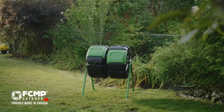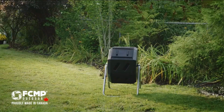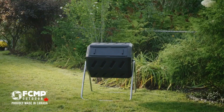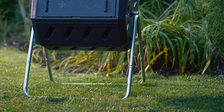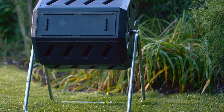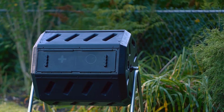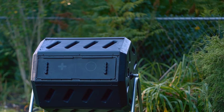This design eliminates the need for manual digging and mixing of the compost pile, making the process much easier and more efficient. By simply closing the door and turning it 5 to 6 times every 2 to 3 days, the compost ingredients are thoroughly mixed. This design promotes proper aeration and speeds up the decomposition process.